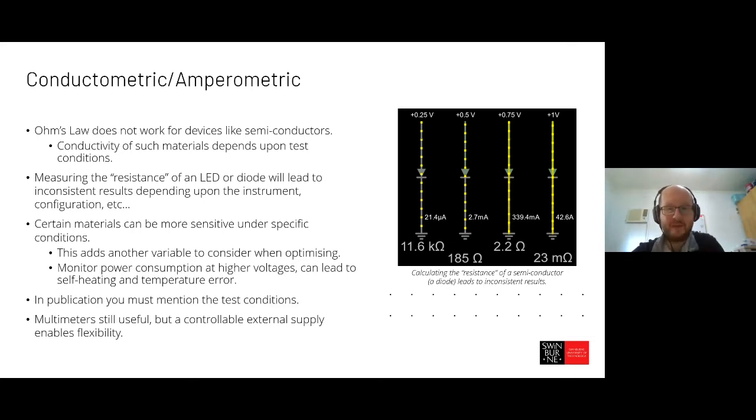I mentioned before that resistive measurements are really only good for linearly resistive devices. And this becomes a challenge when we're doing a lot of materials research, because a lot of very interesting materials for sensing are semiconductors. And semiconductors do not have a linear relationship between voltage and current, usually.